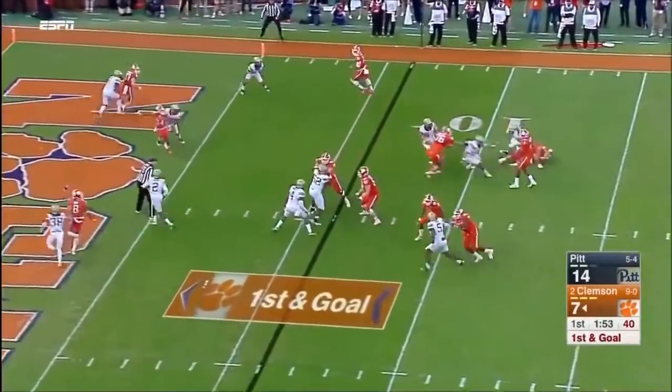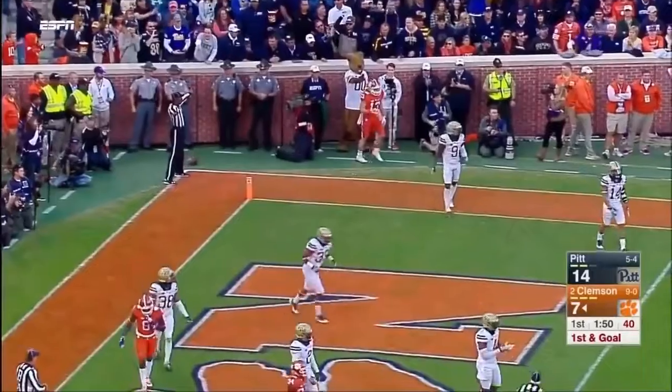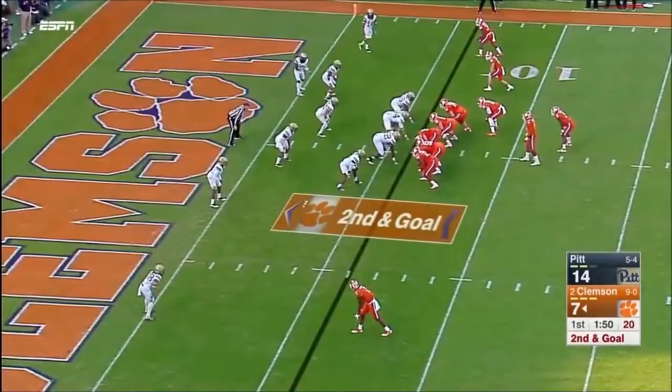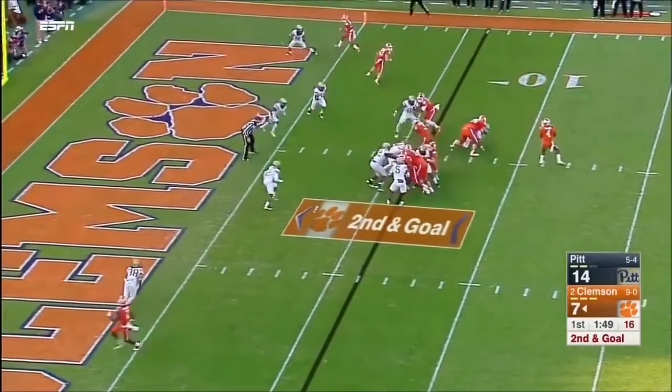On first down and goal, Watson throws. Incomplete. Look for Hunter Renfro. Fans, and that's what he did. Watson was picked off on their first possession trip inside the red zone.